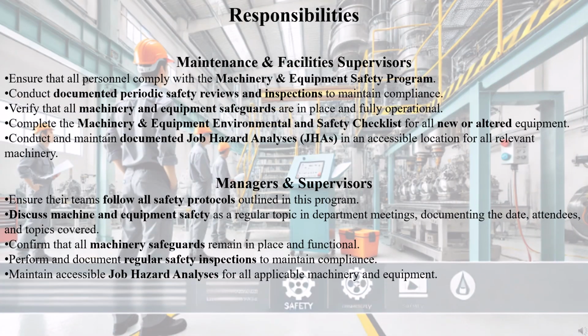Maintenance and facilities supervisors play a critical role in ensuring compliance with the Machinery and Equipment Safety Program. They are responsible for conducting safety reviews, verifying that all equipment safeguards are in place, and ensuring that new or altered machinery undergoes the required environmental and safety checks. In addition, they must maintain documented job hazard analyses, keeping them readily accessible for their teams.